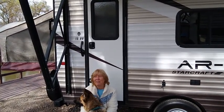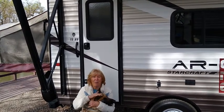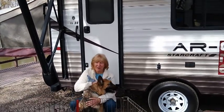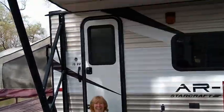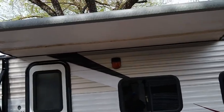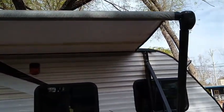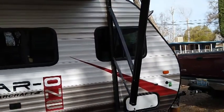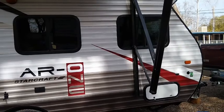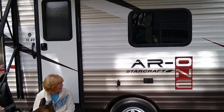Very good. Because you have air conditioning and heating in the trailer. Air, hot water, microwave, everything. Wonderful. And you have a really nice little awning here. And it comes out further, of course. And it's electric. So it's a very simple little trailer. Very nice. How big is it? I think it's 15 foot, the box. The box is 15 feet.